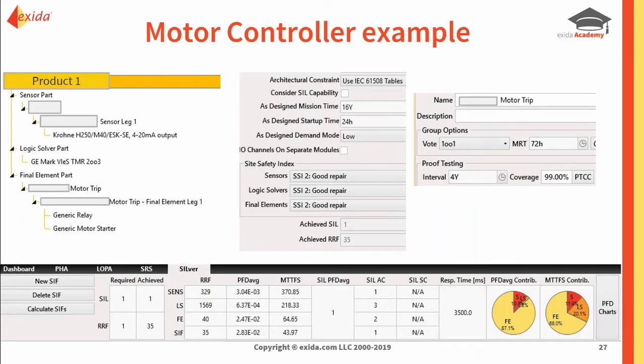The first one. All right, so this was actually a real-life customer. It was a customer of ours, and I blurred out a lot of the sensitive information, and I left a few things in there that weren't sensitive, obviously. So in this one, the sensor was a Krone sensor. They used a Mark 6 GE logic solver, 2 out of 3. They also chose generic information. They had a relay, and they also had a motor starter in this system, which was great.